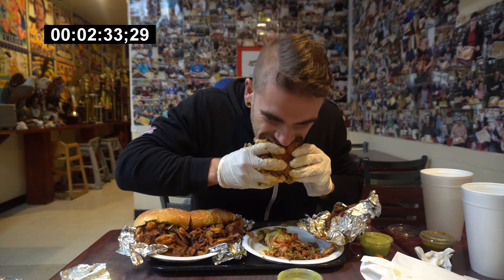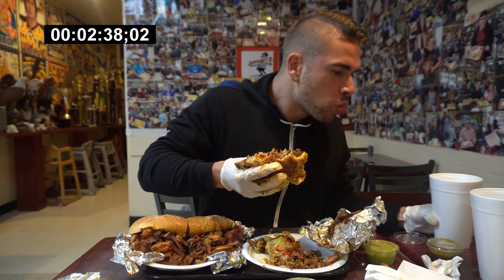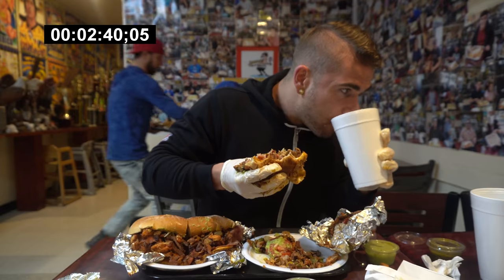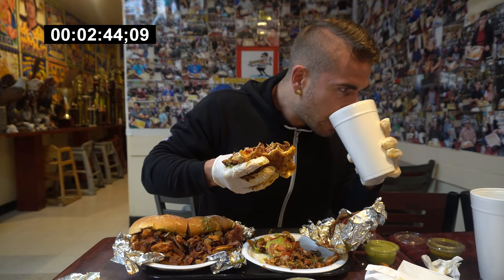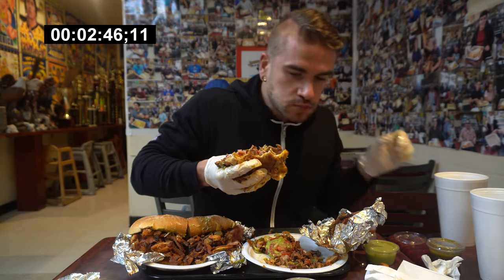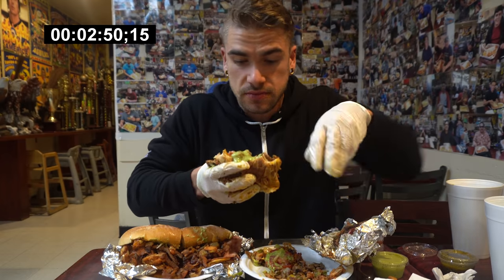I was mostly sticking to the non-spicy ones just because I find when I eat a large quantity of food, spicy foods in large quantities kind of make me feel a little nauseous. It is good, just hot.